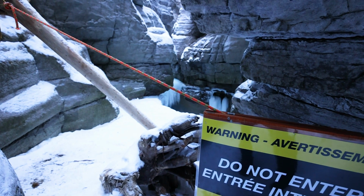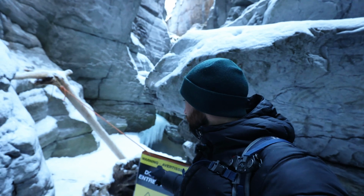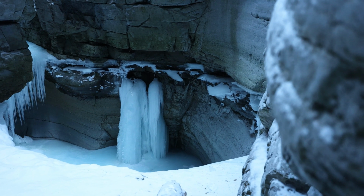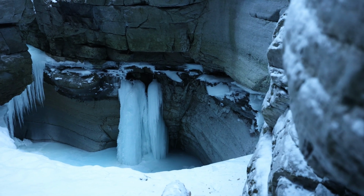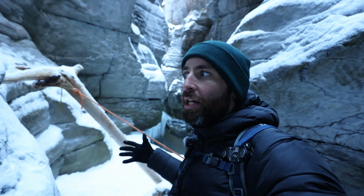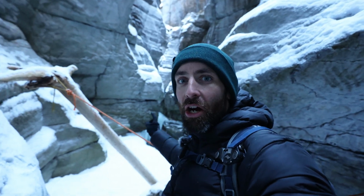In some years, you can walk further down the canyon. From memory, there's a couple of other frozen waterfall-y bits, smaller ones you can slide down. But this year it's closed, and you might be able to see just behind me here, that would be a straight platform a lot of the time where you could just carry on walking, but it's completely collapsed. So there hasn't been cold enough recently. It's been pretty warm the last couple of weeks. So unfortunately, we can't go any further, so we're gonna head on back.